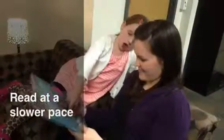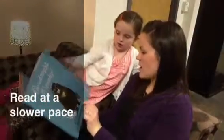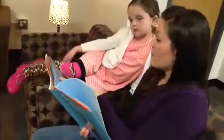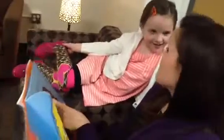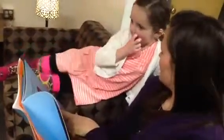Pepper. When reading with your child, make sure you are reading at a slower pace so that your child has time to understand each part of the story. I've never been so tired. I could sleep for weeks, months even. Does he look tired? Yeah.